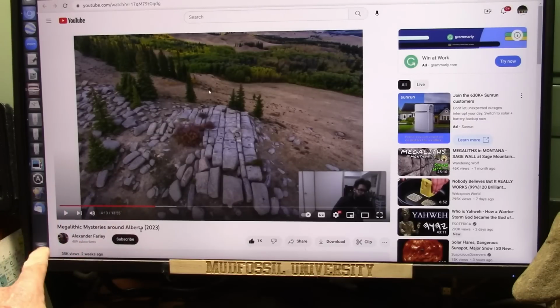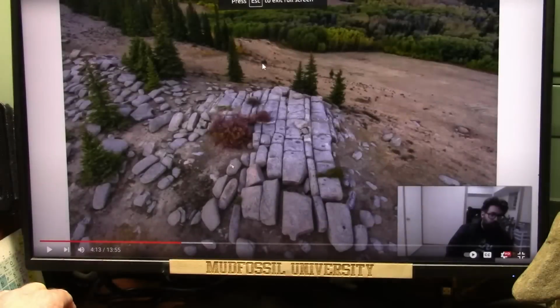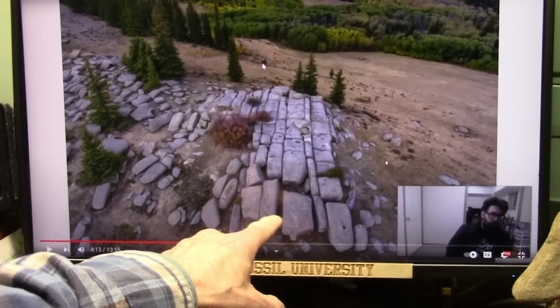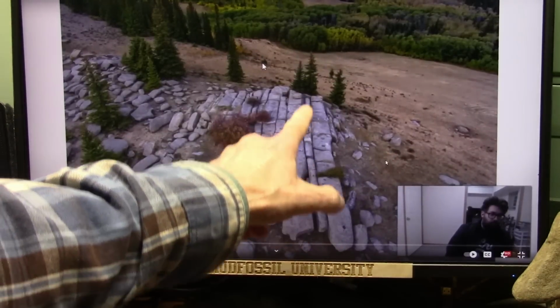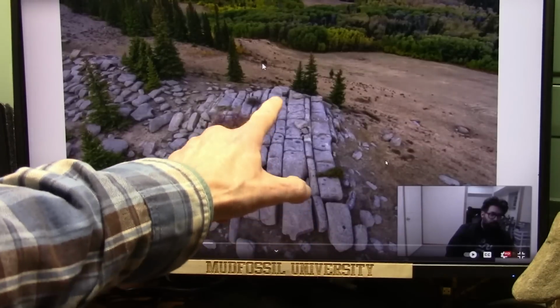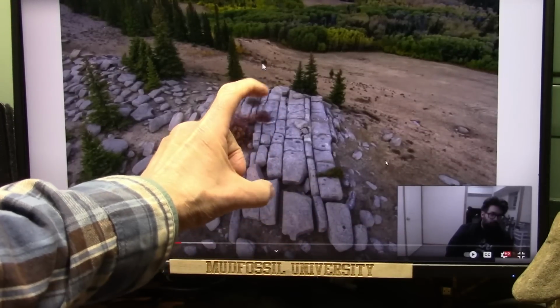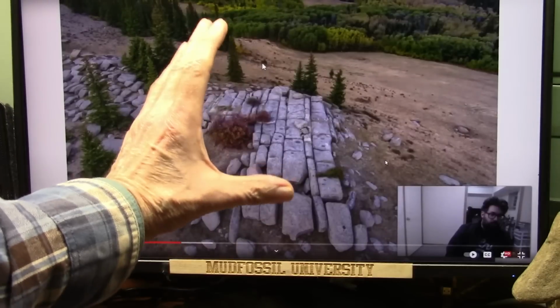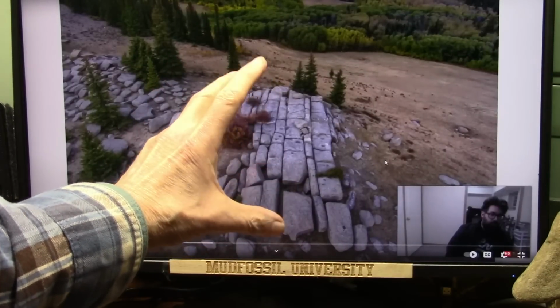This is the outcropping up in Alberta, and it's a megalithic mystery, and they don't know what to make of this. I do. I know exactly what this is. This is sarcomeres, which is muscles. All right, these are muscles. The thin little strips are the connective tissue. The blocky big ones that have these little dimples in them normally use a lot of blood. Those are the ones that do the job.